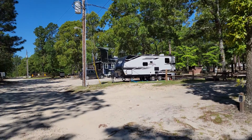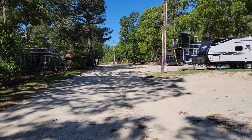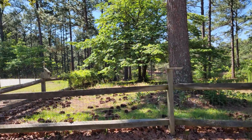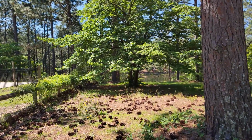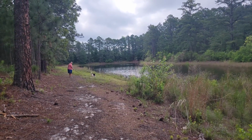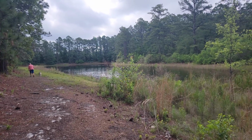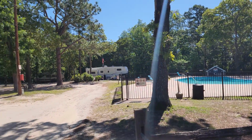There's the check-in station, and there's the entrance. And over here, you can see the pond. And there's a nice half-mile nature trail around it, through the pines and along the water's edge. This is our second visit here, and we will be back. Very convenient to Interstate 95.